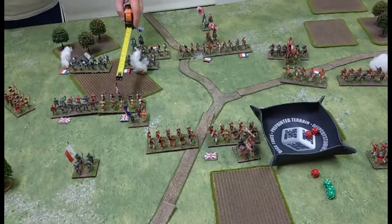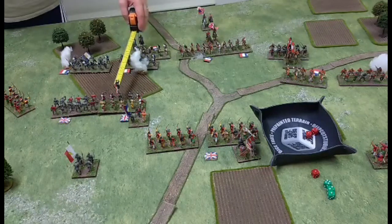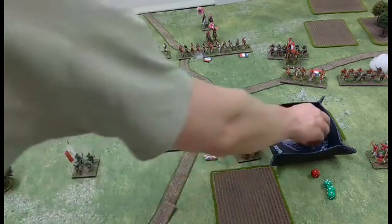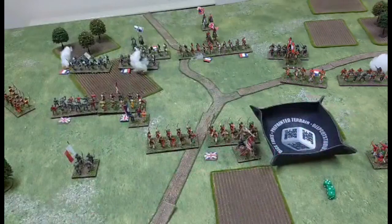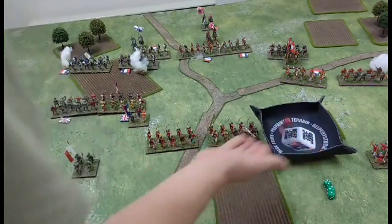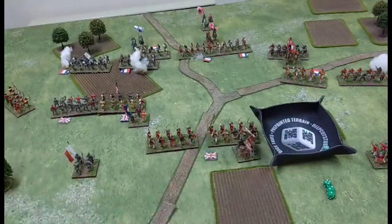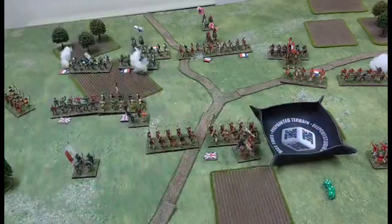These were able to be shot at last time, so they will be able to fire back. So, we're looking at 3 shots, but looking at 5s because they are disordered. 1 hit, saving on a 4, saves on the 4.